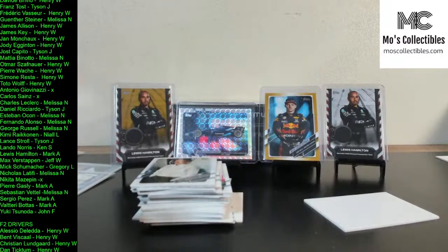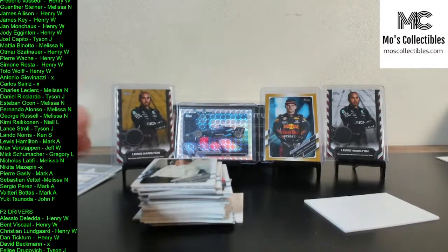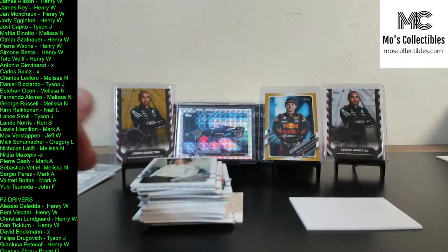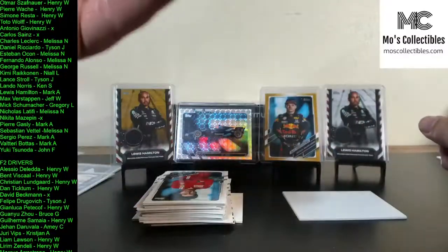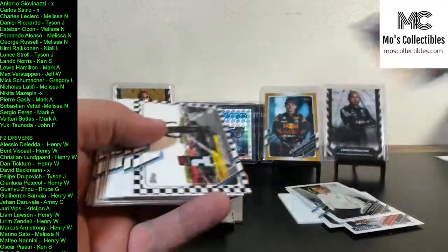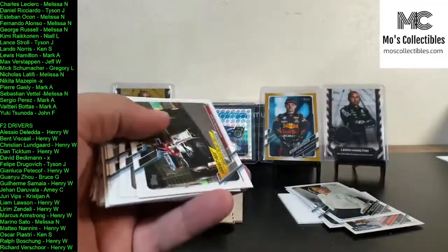Yeah, and it also shows the benefit sometimes of having not from the same case. The first box was out of my stash behind me. These other 5 are on my last order. So, otherwise, I don't think we'd have gotten 2 Lewis's. Maybe, you never know. Beckman on the flag. Lewis checkered.